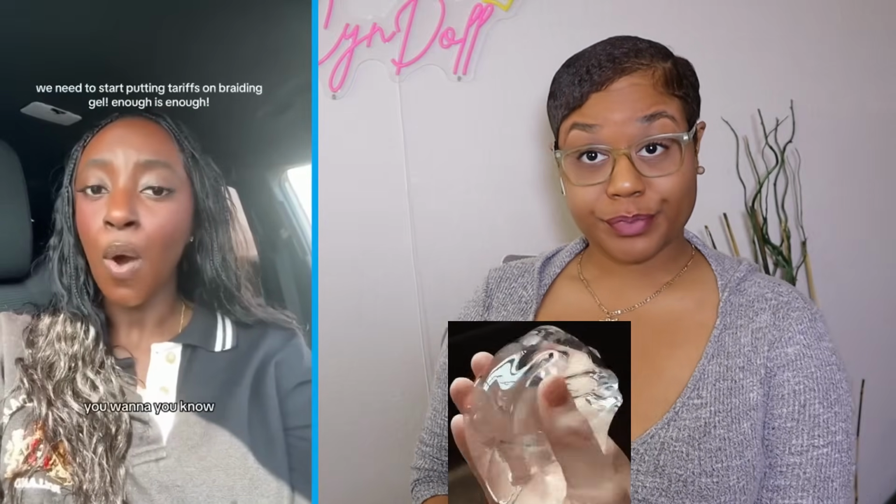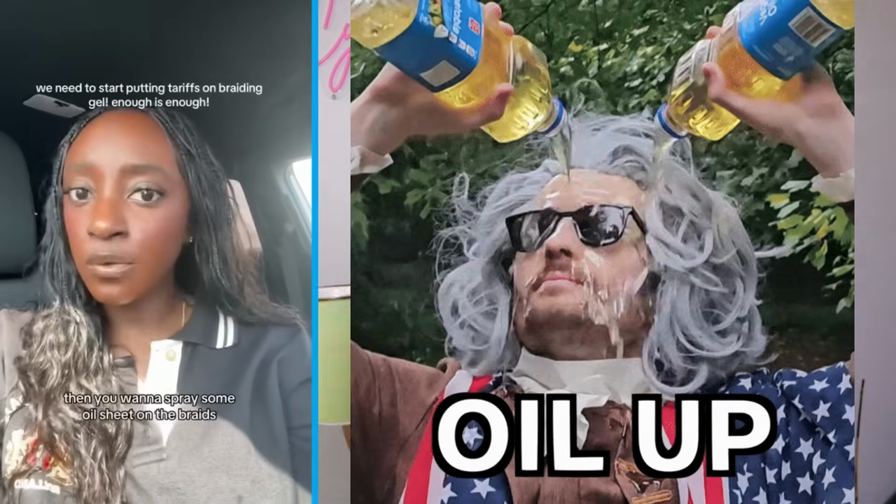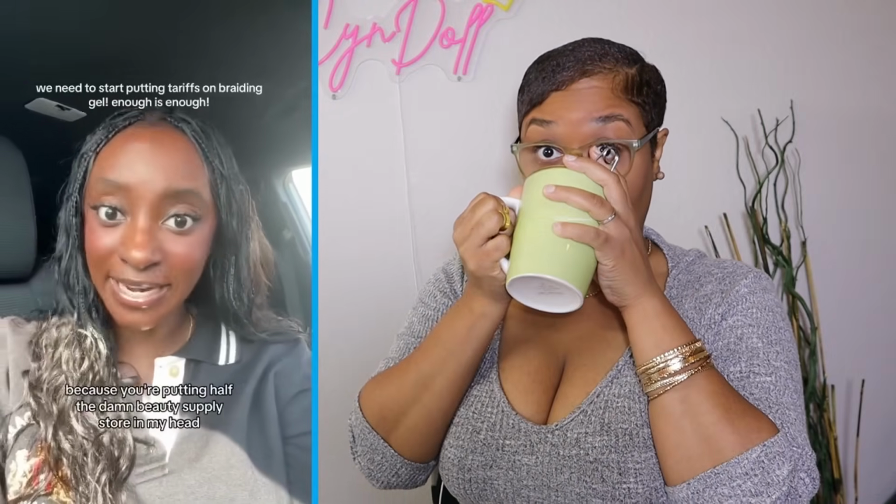You want to put all this gel in my head. Then you want to oil my scalp. Then you want to spray some oil sheen on the braids. Then you want to put the wrap foam on. And I'm just like, you charge $400 for braids because you're putting half the damn beauty supply store in my head. It's just way too much product.